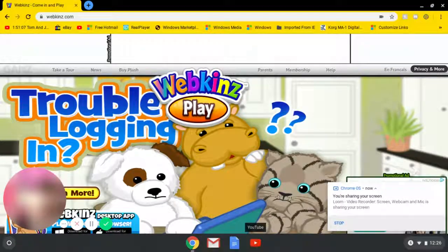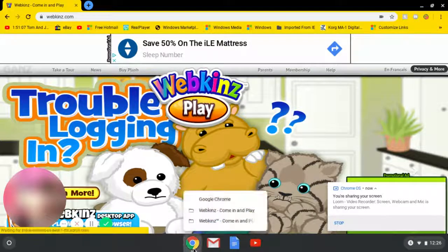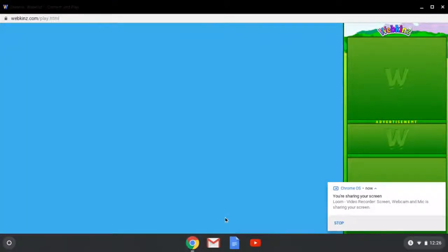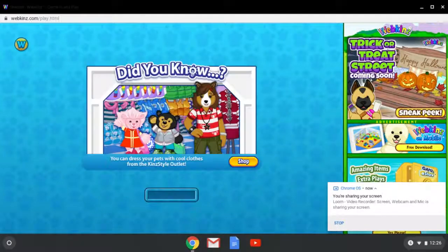It's me, katiekatkinz here, and I'm gonna be adopting my Webkinz clownfish that I got today. So I'm gonna be signing in and let's go. I'm really excited about this little guy. His name's gonna be Skipper and he's gonna be a boy.